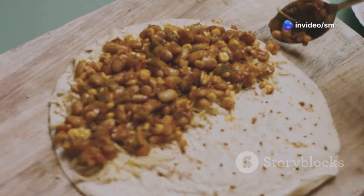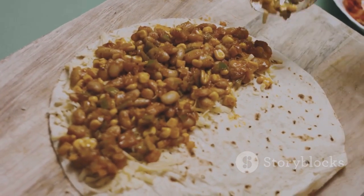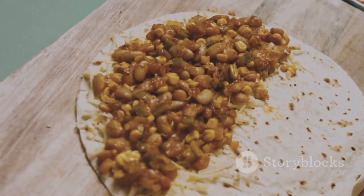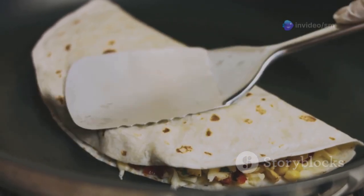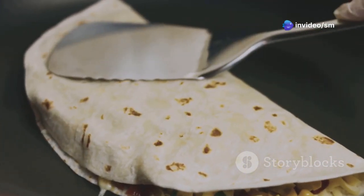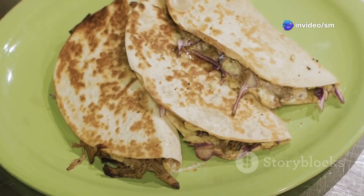Once the eggs are cooked, spoon them over the refried beans on the tortillas. Sprinkle over the cheese and fold the tortillas in half. Now carefully place the quesadillas in the hot skillet and cook for a couple of minutes on each side or until they're golden brown and crispy.